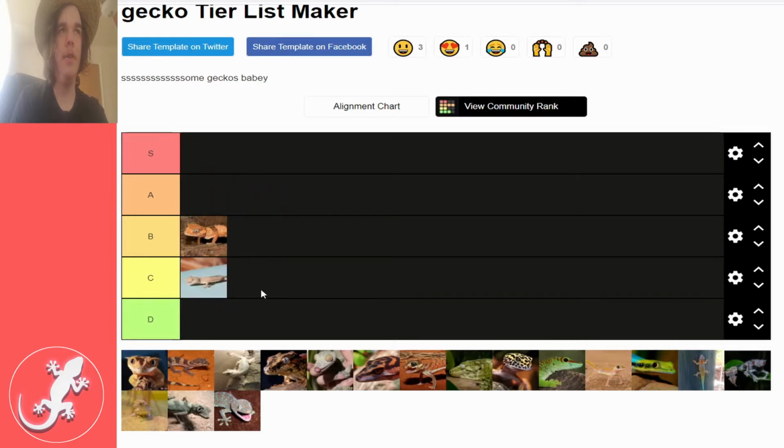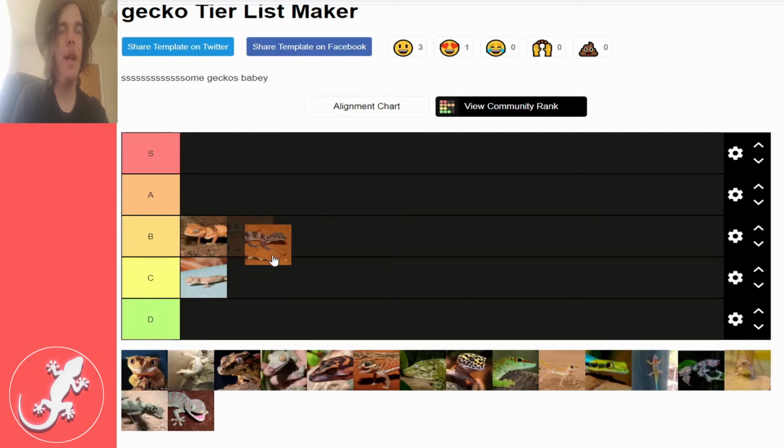Now I love morning geckos, I keep them myself, but they're not great for handling and they're small and they can be kind of expensive. So as far as a pet gecko, they're not great. But I do like them though. This is a banded gecko, pretty sure. And I've never kept one as a pet, so I'm gonna put that in C tier as well.